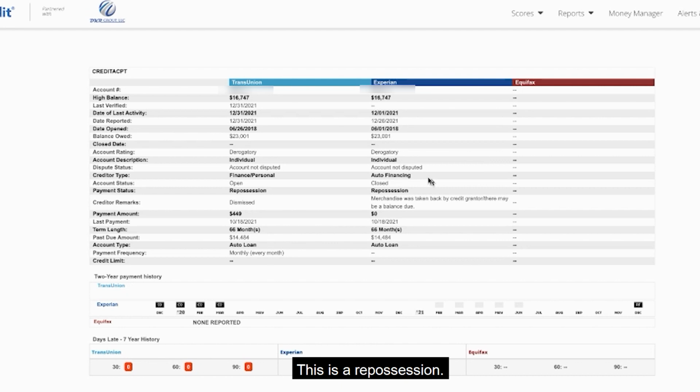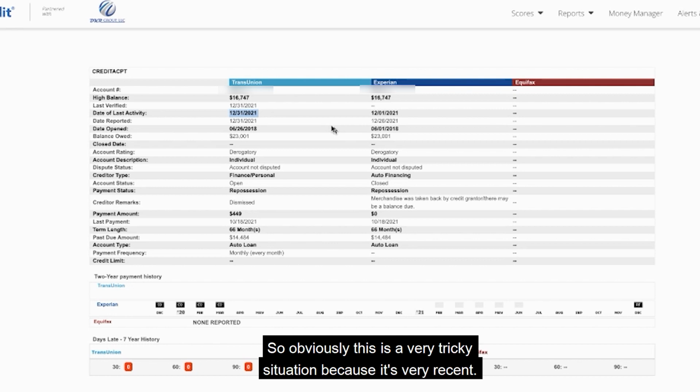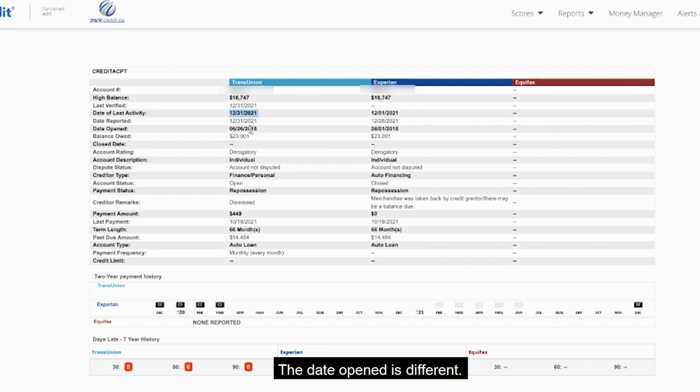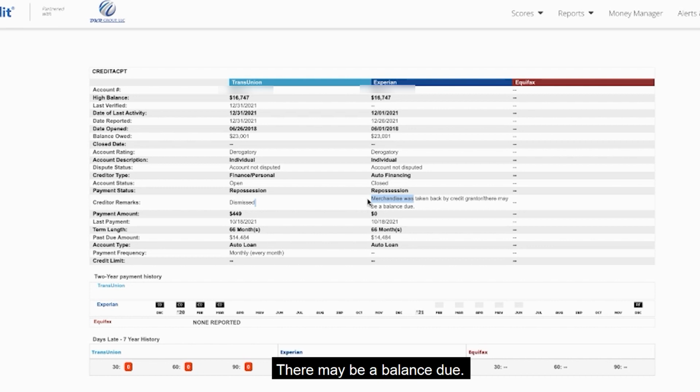This is a repossession, so it's fairly recent. The date of last activity is reporting 12/31 of 2021. So obviously this is a very tricky situation because it's very recent, but there is information that varies from bureau to bureau. The date of last activity is 12/31 here and 12/1 here. The date opened is different. The account status is different. This one says opened. This one says closed. This says dismissed, and this says merchandise was taken back by credit grantor. There may be a balance due. This says 449. This says 0.